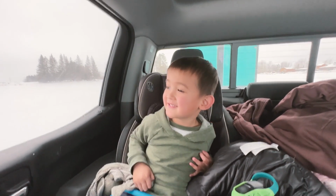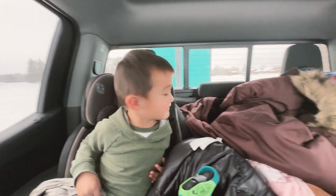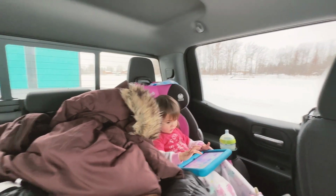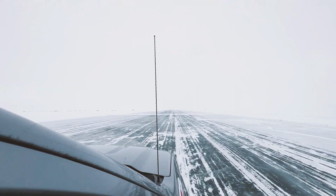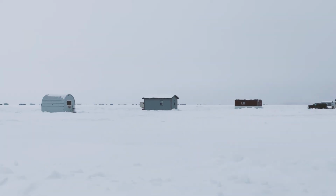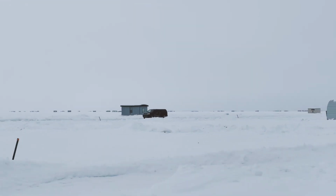When driving on the ice road, we drive with our seatbelts off just in case we need to exit the vehicle quickly. The ice is at least 20 inches thick here, so we know it's generally safe. These are all fish houses. Many of them are rentals, and some people tow in their fish house just like us.